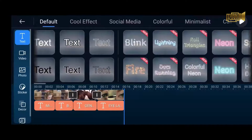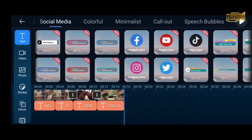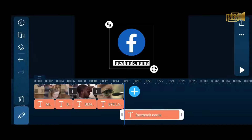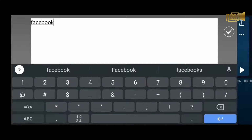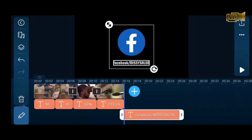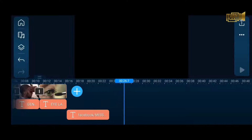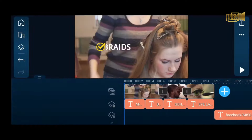Remember, you want to add text, and on this there are already those Facebook icons. There's everything. So I can see the Facebook icon here, add it to the video. And now you want to edit the Facebook name. Remember, our name is Missy Salon. So we want to write Missy Salon. There we go. That is our name on Facebook. Again, we don't want this to be too long. We just want it to be under 25 seconds for your Facebook stories. WhatsApp status allows 30 seconds, so anything under 25 seconds is fine.